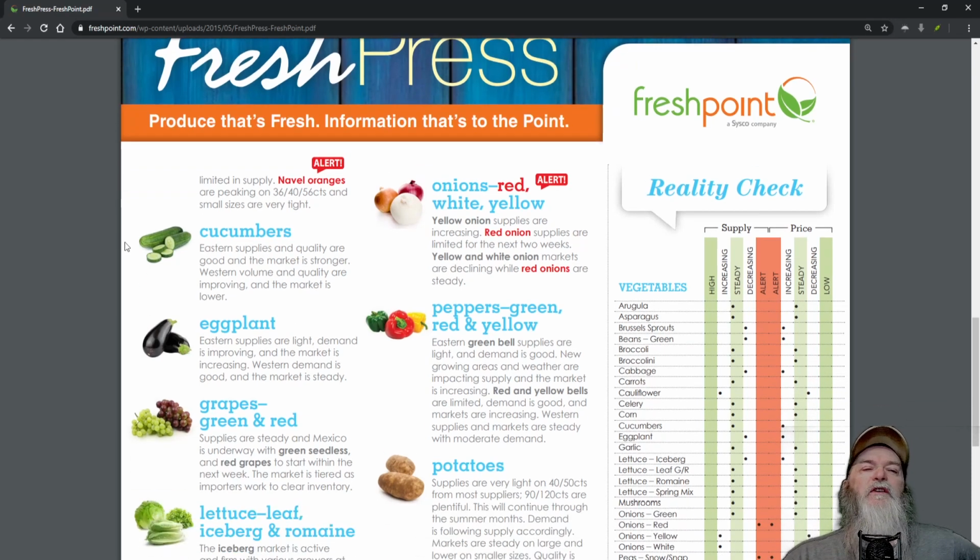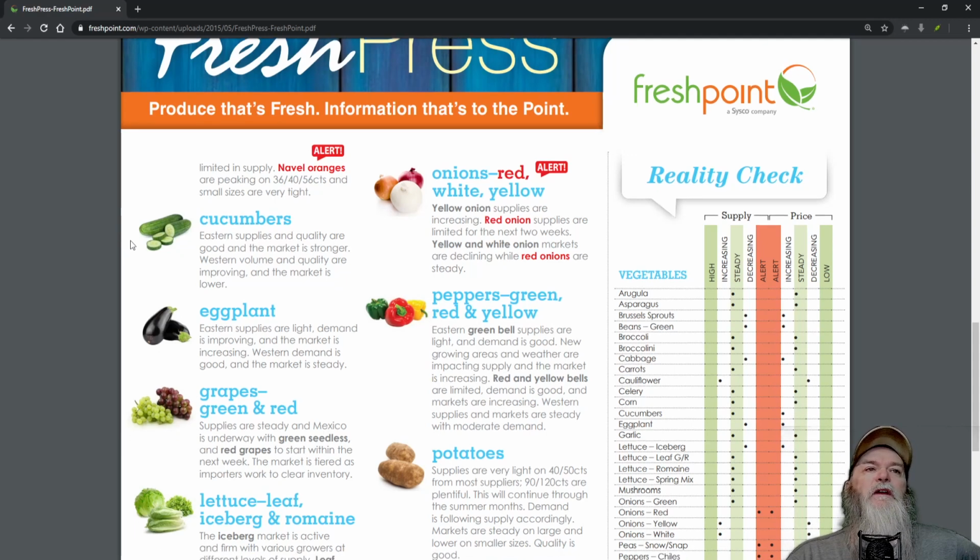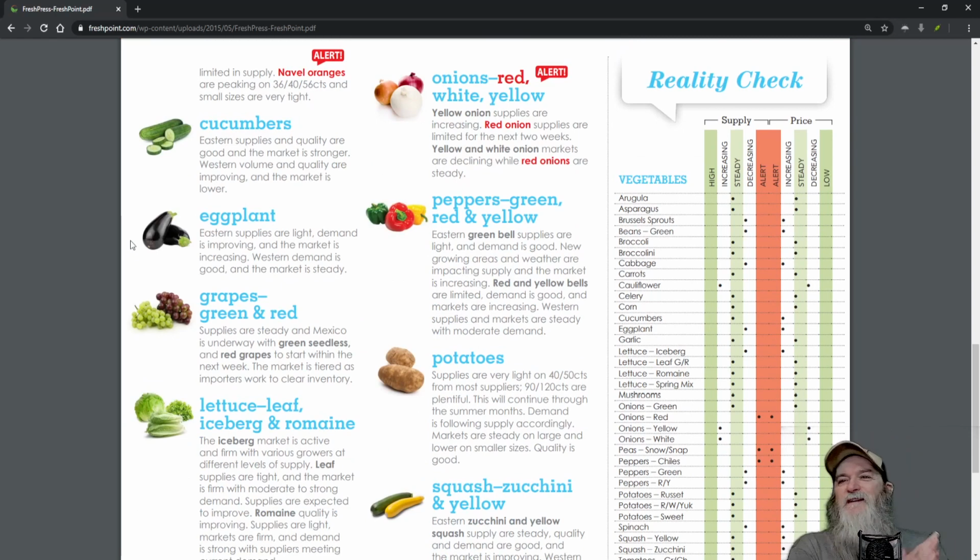We go down here to cucumbers. Eastern supplies and quality are good. The market is stronger. Western volumes and quality are improving. The market is lower. Eggplant. Oof, I love some eggplant. Eastern supplies are light. Demand is improving and market is increasing. Western demand is good and the market is steady.